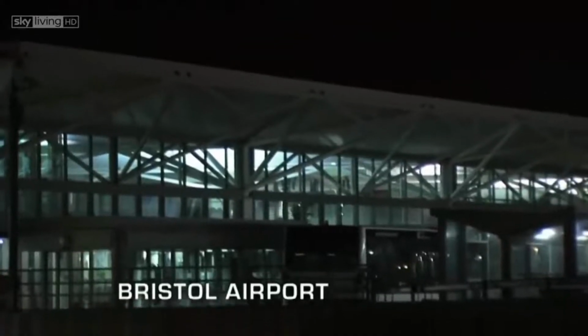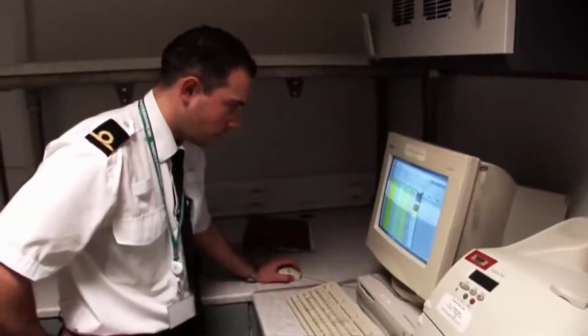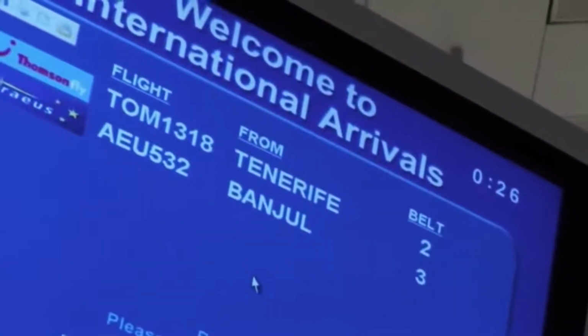In Bristol, a plane from Banjul has just touched down. Officers are on the ground hoping to catch any drug smugglers, notorious on this flight. Banjul is a flight for us, really, which is produced for cocaine as well as a couple of cannabis seizures have been taken from it.